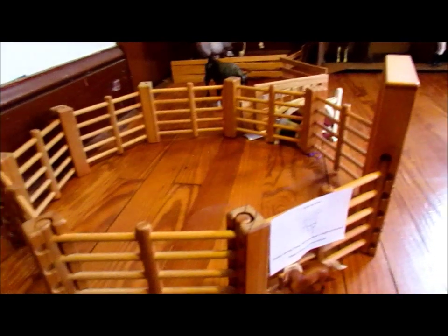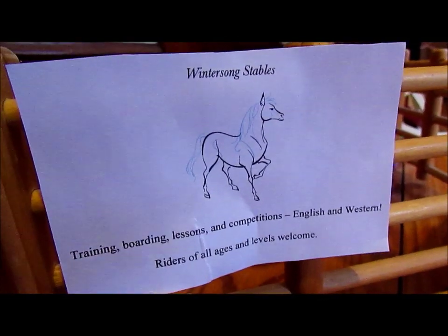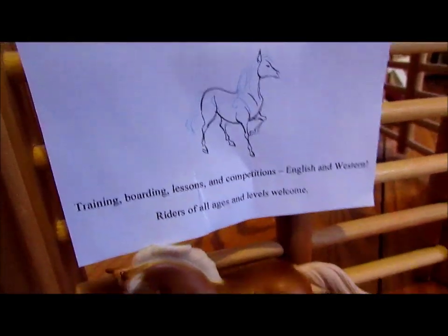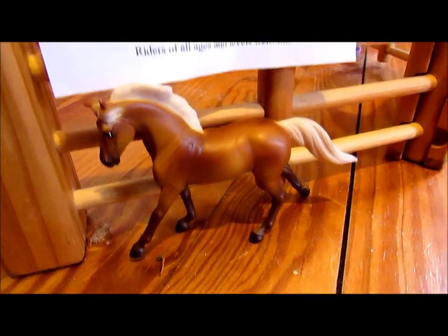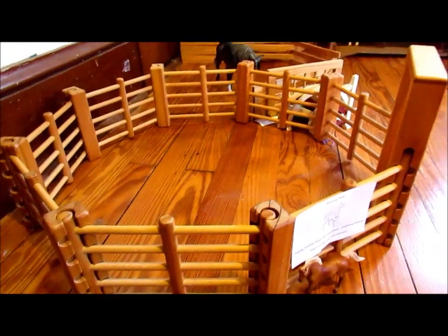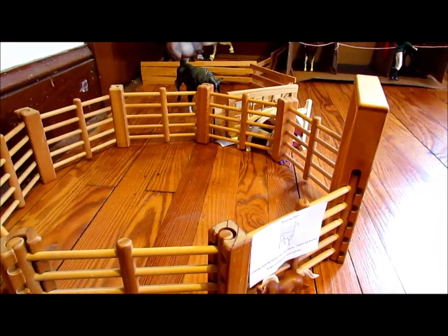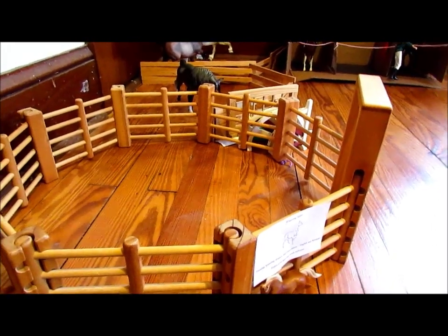So first of all, we have the round pen, and that has our sign, which says Wintersong Stables. It says what we offer. And down here is our little horse statue. So in the round pen, we use it for beginning students, for lunging, for turning out horses that are in a stall, or the ones that are on stall rest but can still go out and walk around a little bit.